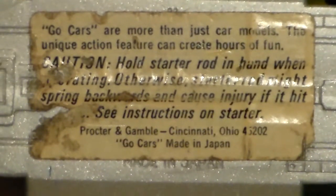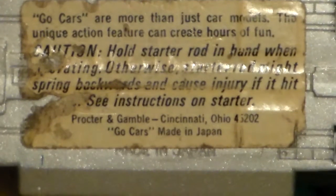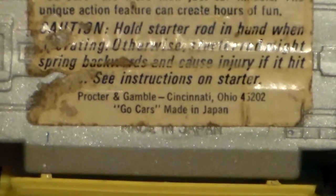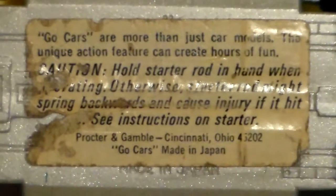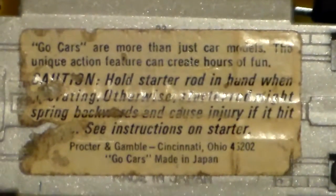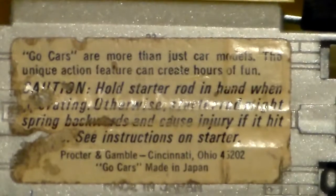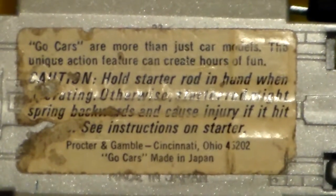And as far as the cars that use the blue launcher ramps, none of them have a decal on the bottom, so I don't know if they came with a decal. But caution decal, I'm sure they did of some sort. But this is the only car that has the decal still attached. And I don't believe that these cars had decals on the bodies at all, because I've never seen any in any of the pictures online with decals on the outside of the body.